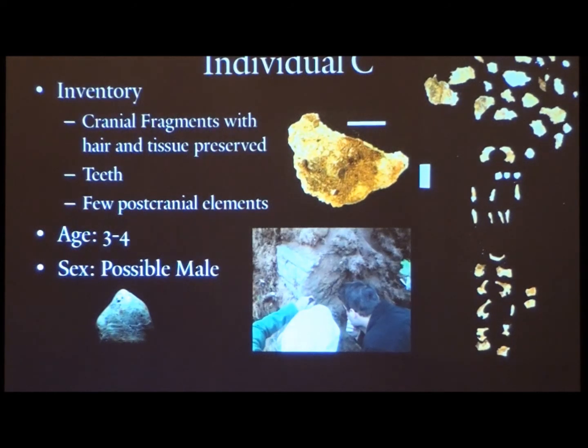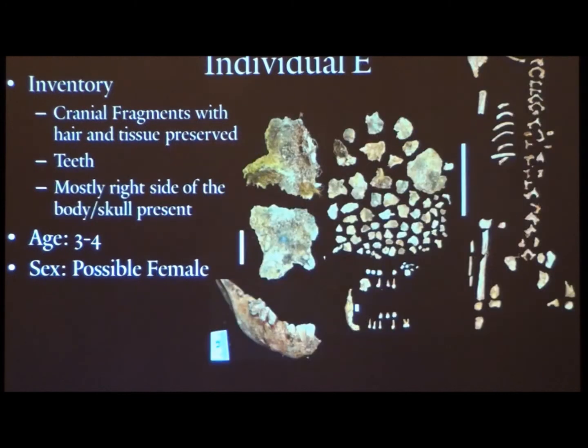Next, we found individual C. We mentioned finding him underneath the base of the monument, and by underneath I mean under the base of the monument. We excavated him from cement. So his remains are pretty fragmented. A few vertebrae down here, but other than that, mostly just cranial. We also have some hair and tissue for this individual as well. Based on teeth, age 3 to 4. Possible male, also based on this one canine.